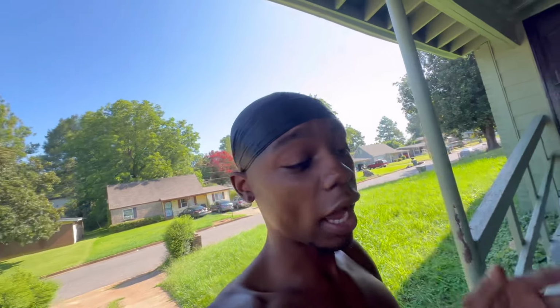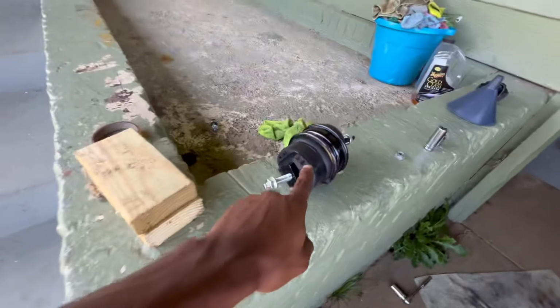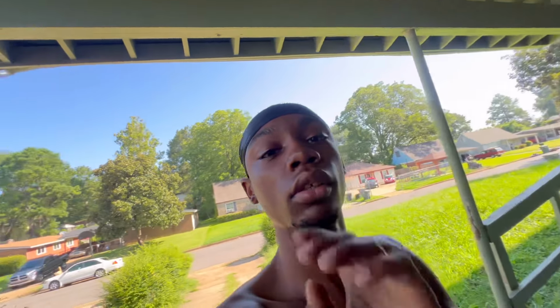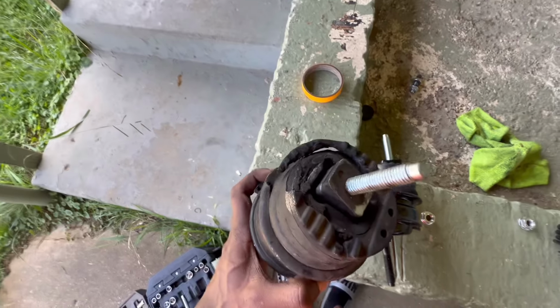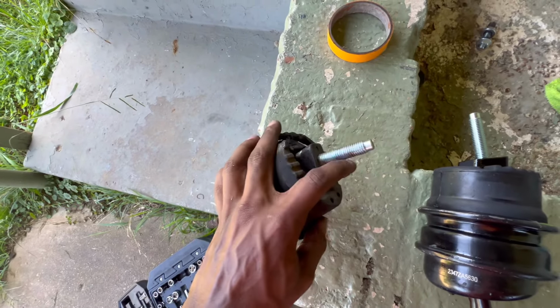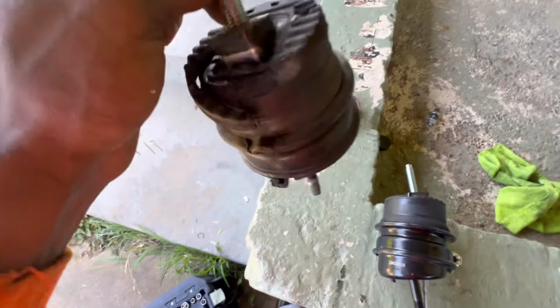But I'm gonna cut back on when I get the old motor mount off, so I can show y'all what it looks like. Then I'm gonna put the brand new joint on and compare them. So hold up, give me a sec. And just like that, the joint came out. Y'all look at it. When this part get to moving, yeah, it's a wrap.